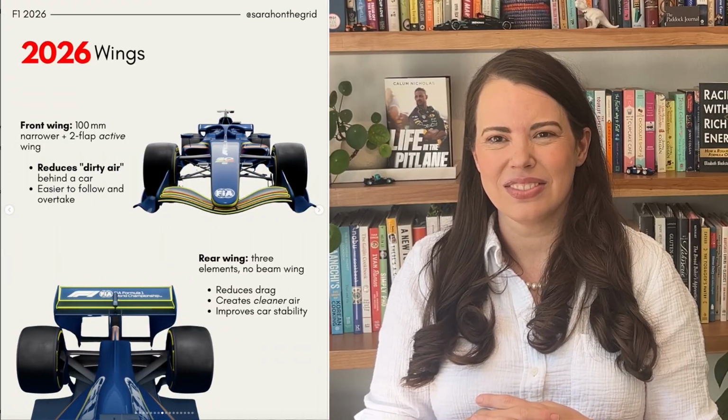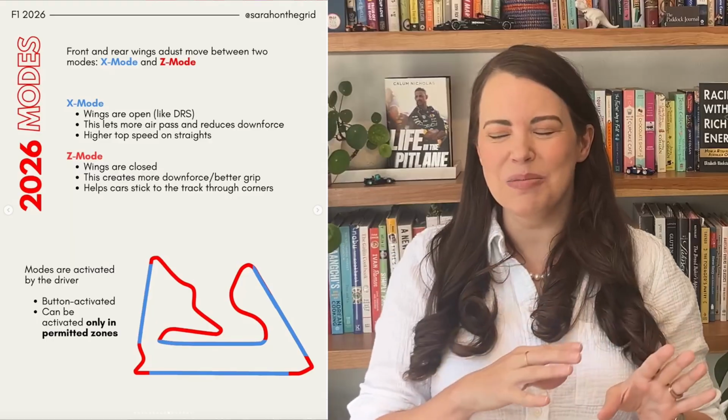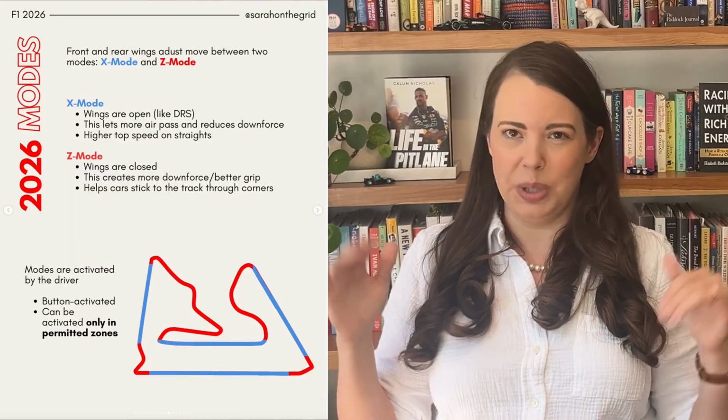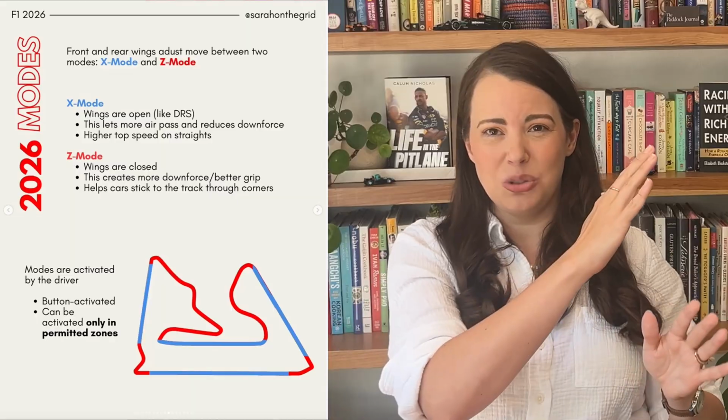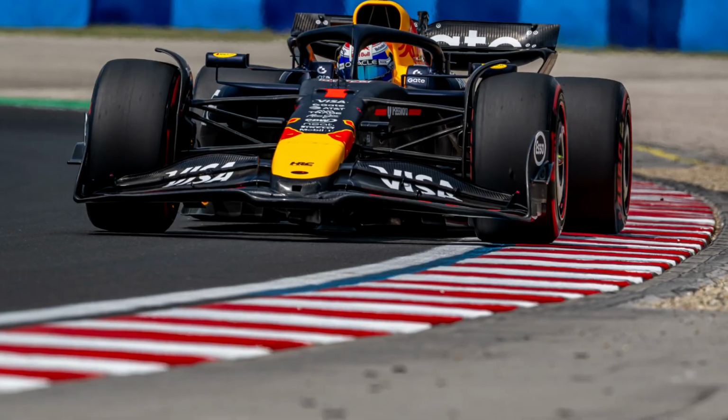Very cool. One of your posts kind of talked about wing size and this thing called X and Z mode. What is that? Okay, so X mode and Z mode are these aerodynamic changes with the wings. Right now we have DRS, and that's where the rear wing will fold back, reducing the amount of drag. It lets more air through that rear wing, which is great on the straights. Well, next year in 2026, not only will the rear wing move, but the front wing will also be dynamic and move. And so they will open up on the straight, which is X mode. But I've heard that the FIA might switch and just call it straight mode anyway. So if you're confused, don't worry.